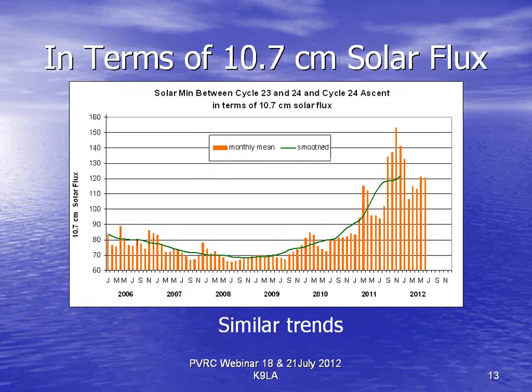This is in terms of the 10.7 centimeter solar flux. The June monthly data is the latest, and for the smooth value the latest is December 2011, and you can see there are similar trends. A very long solar minimum, and then the smooth solar flux leveled off at about 120, and it's been sitting there for a while. It's starting to take an uptick also, so hopefully it'll go a little bit higher and maybe reach the prediction of the International Space Environment Service of 90.